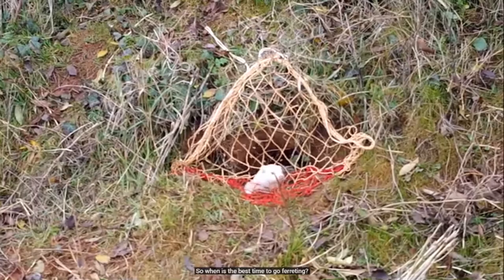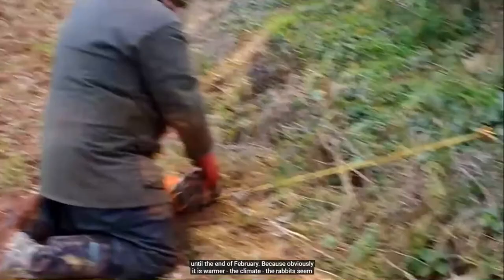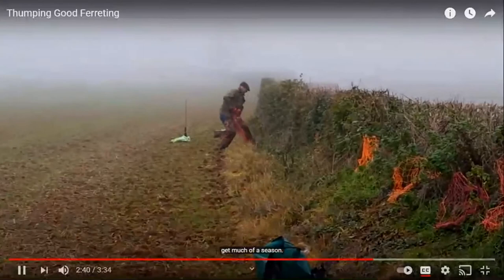So when is the best time to go ferreting? Everyone works differently. Me, I start around September time and go through to the end of February, because obviously it's warmer in the climate and the rabbits seem to be breeding a lot more. Like the other weekend we went out, unfortunately there's still a few baby ones around, but you just got to get on with it, because otherwise we're not going to get much of a season.